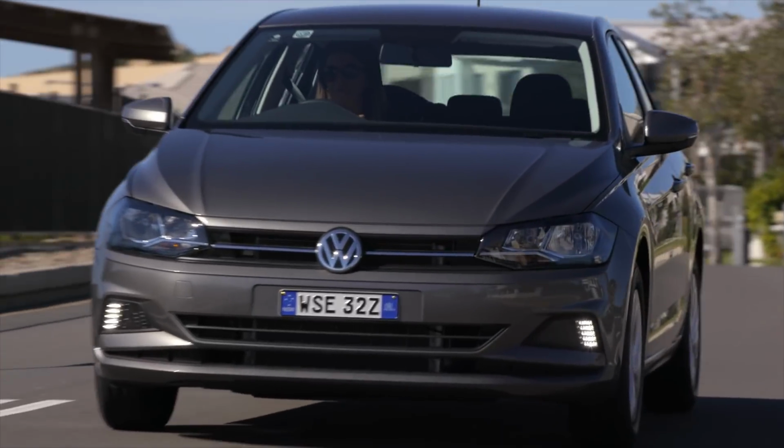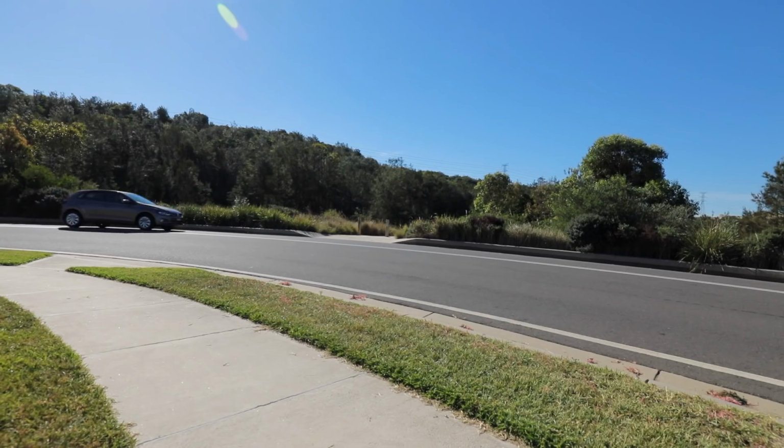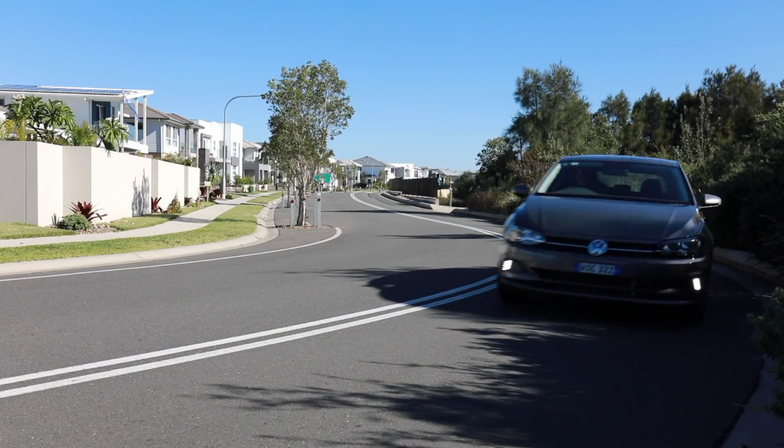For a new car with European styling, the Polo is great for the price. Sure, you won't get the swanky bells and whistles of a more expensive car, but you will get great design, a feel-good factor, and it will fit 2 kids. Well, 3 if at least 1 is out of a car seat.